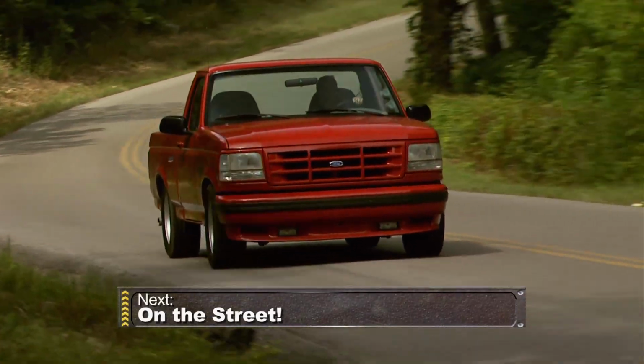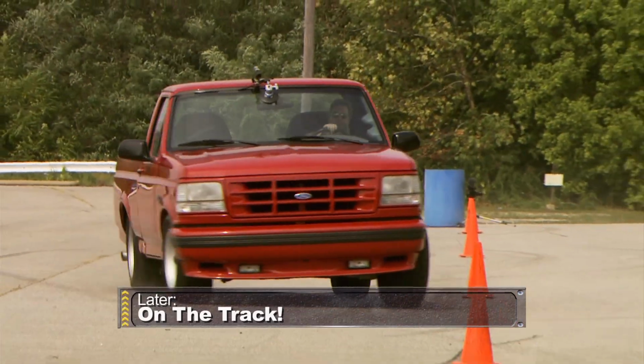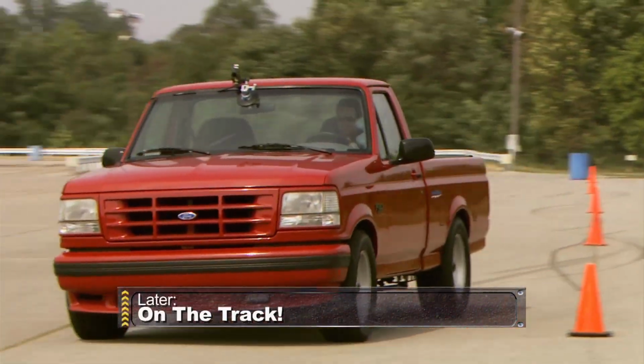Up next, we'll see how our trucks do on the street. And later, how they do on the track. Stay tuned.